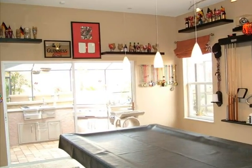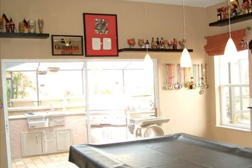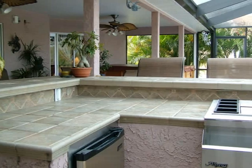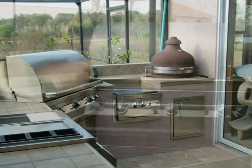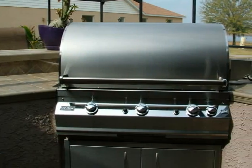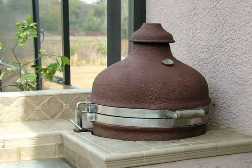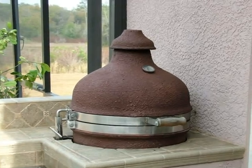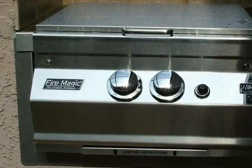Central to the entertaining areas is the ultimate outdoor kitchen. Tile countertops with designer inserts. Fire Magic brand accessories. Oversized Fire Magic grill. Also a ceramic smoker and 60,000 BTU side burner. What's not to like?